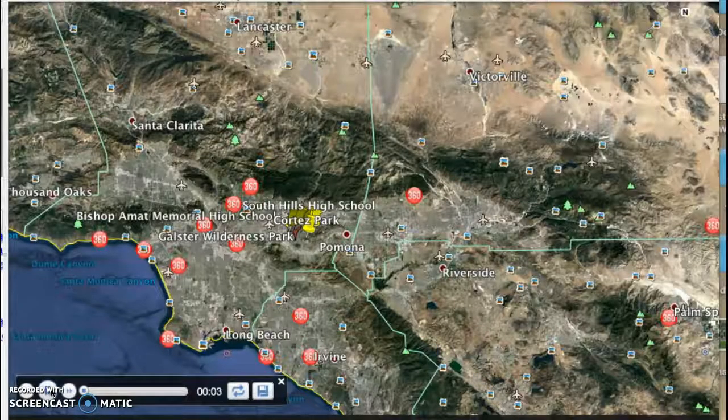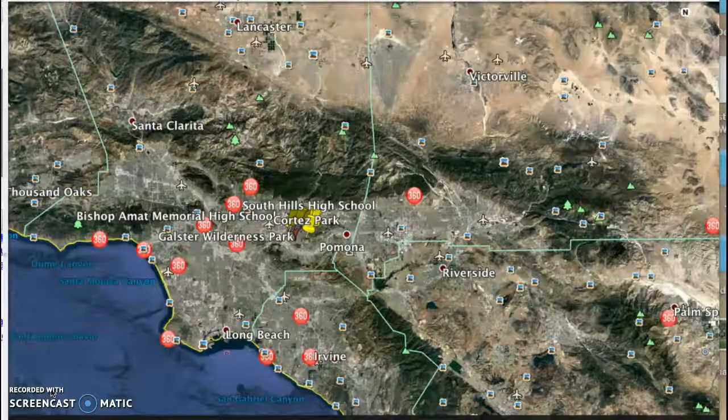Okay, so for my Google Earth project, we are going to be taking a look at an LA County school. Here you see Los Angeles County, and we are going to be taking a look at a school that is located in the city of West Covina. So let's go ahead and zoom in on West Covina.